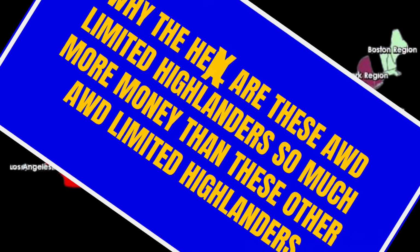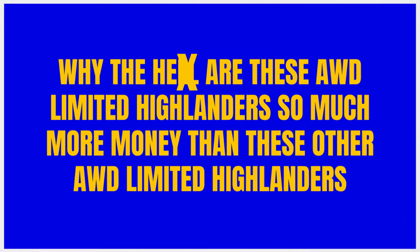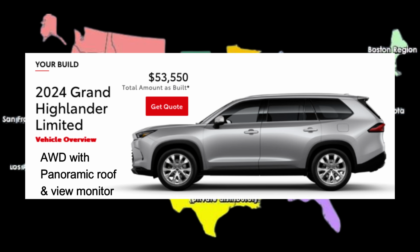Folks, we're back, and the next question on Stupidity is, why the hell are these all-wheel drive limited Highlanders so much more money than these other all-wheel drive limited Highlanders? As you can see, this 2024 Grand Highlander Limited, when you go to toyota.com and configure this vehicle, can be equipped in the mid-$53,000 range with all-wheel drive, panoramic roof, and the panoramic view monitor.